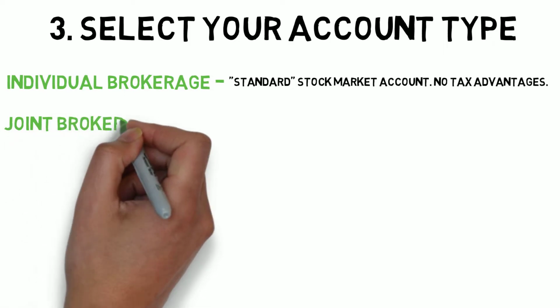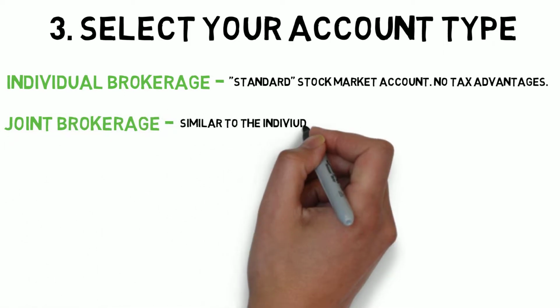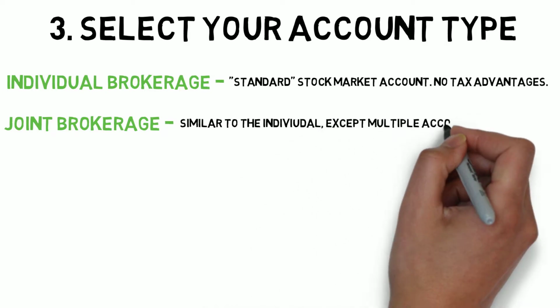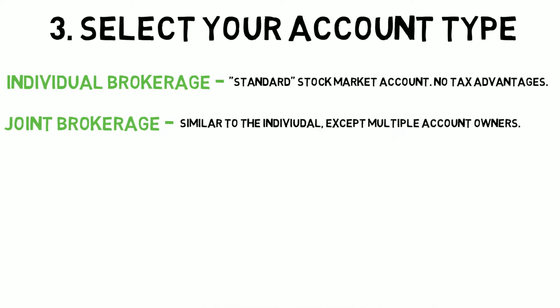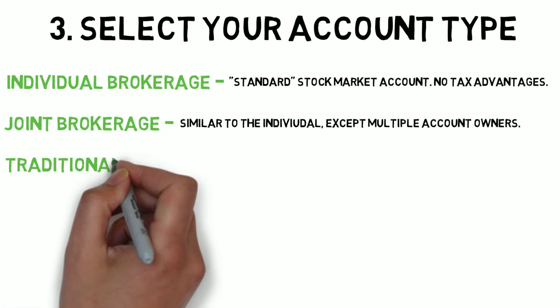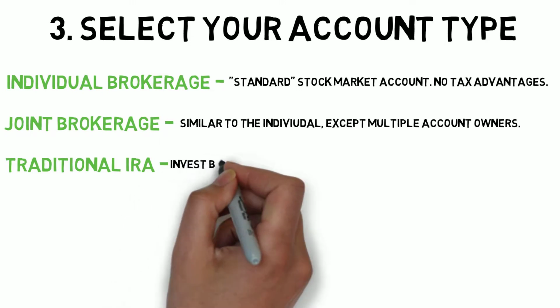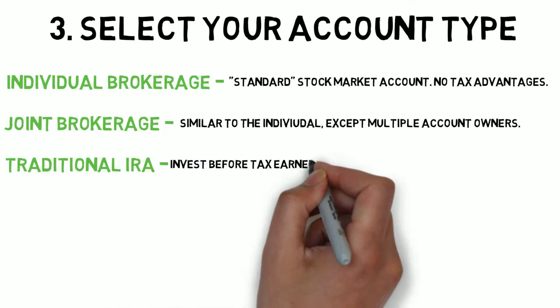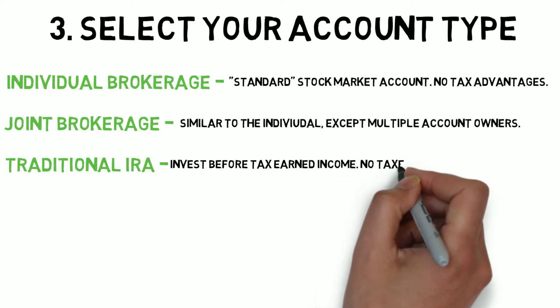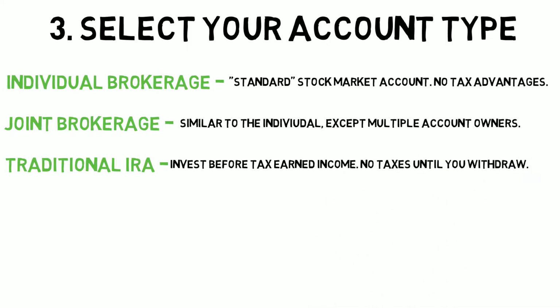Next, joint brokerage accounts. Joint brokerage accounts are the same as individual brokerage accounts for the most part, and just as the name implies, they have multiple owners. Next, traditional IRAs. With traditional IRAs, or individual retirement accounts, you invest earned income before you pay taxes on it. You pay taxes on the back end when you withdraw the money. This is beneficial since it lets the money you would have paid in taxes work for you as you invest it and grow over the years before you actually pay your taxes.